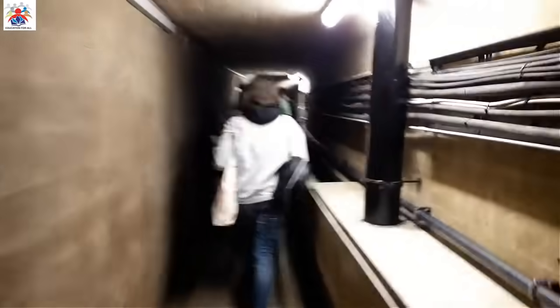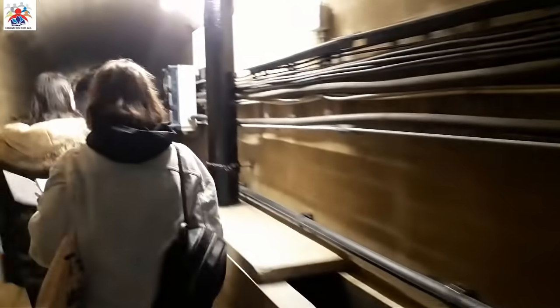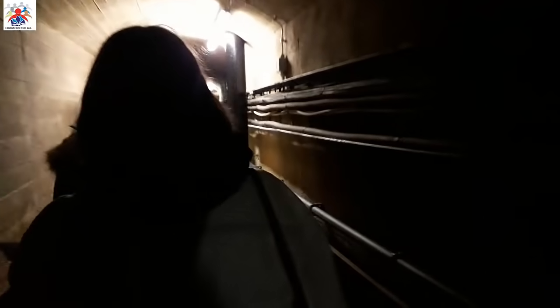It's quite a long tunnel we are passing through. So this is, I think, the electricity wires, or I don't know, I'm not too sure. I think the guy will explain to us in a minute. So that's the breakers. It's quite noisy here. You can see it's a little bit dark as well.